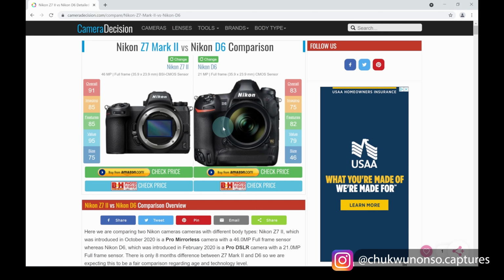It depends on what type of photography you are doing. A lot of different cameras and a lot of different brands have their strengths and weaknesses, right? There is no one universal best camera. A lot of it depends on the skill of the photographer, really. But there are certain cameras that you can try to focus on more, just depending on the type of photography that you're doing. So I'm gonna go through some of the differences between these two.